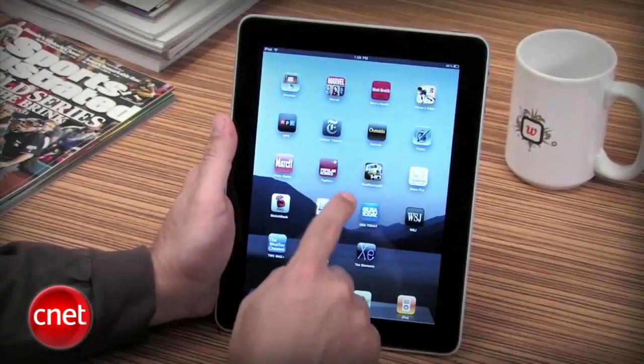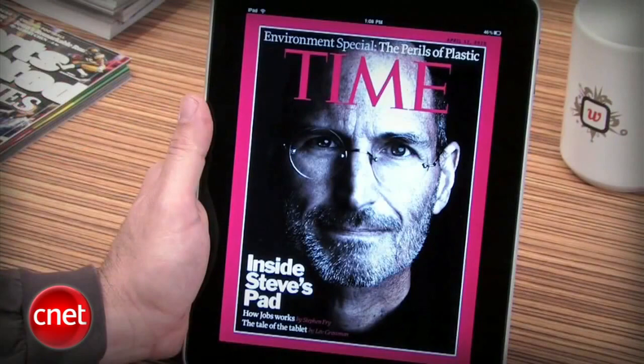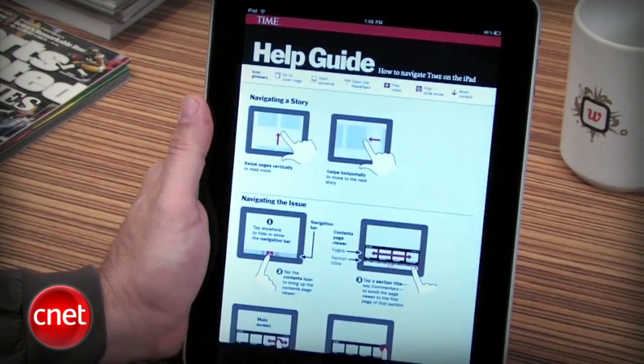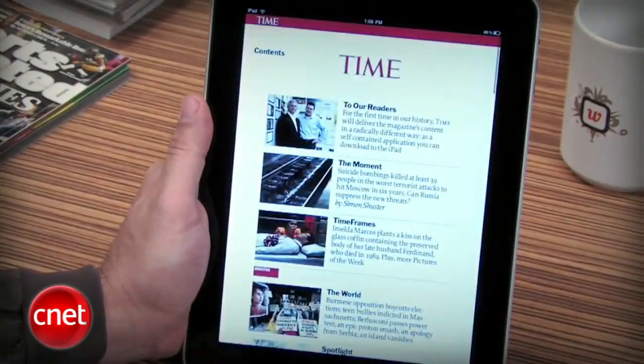Now, more content coming to the iPad. Time Inc. Magazines will be bringing all 21 of its magazines by the end of the year, including titles that are currently unavailable, like Entertainment Weekly, and personal favorites of mine, like Essence and InStyle.